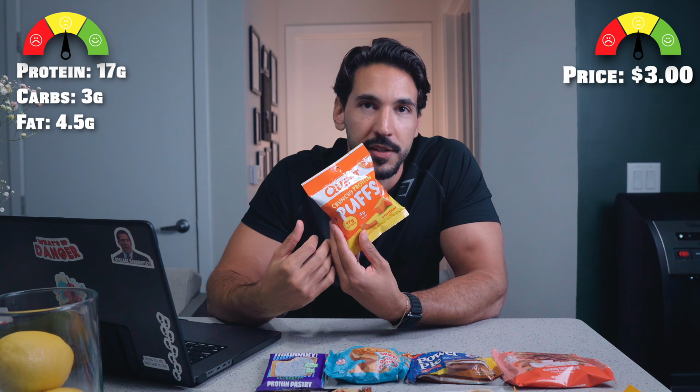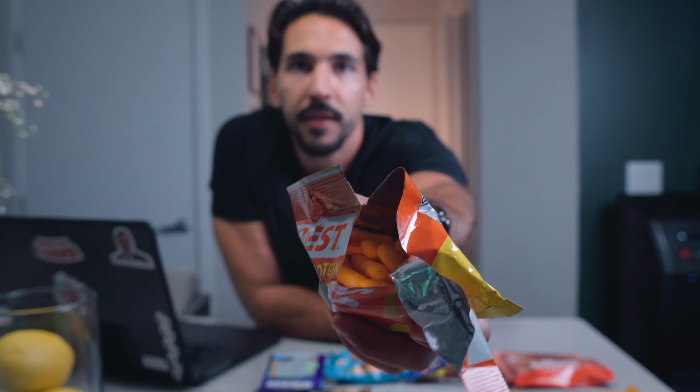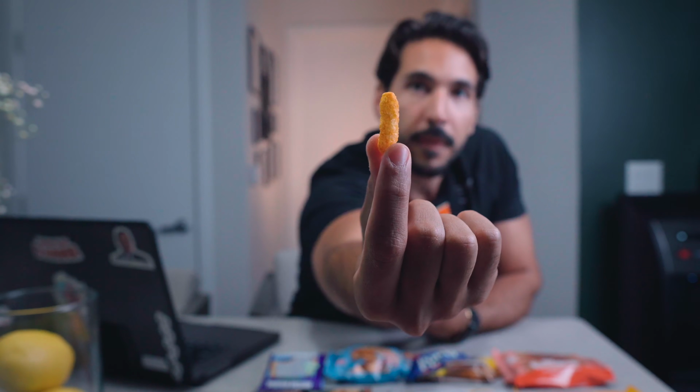We're back with Quest. We have the crunchy protein puffs. These look like the puffy Cheetos, but just a protein variation of them. Let's try the taste now. Have a little slip here. Whoops. Again, Quest nails the smell. You get a lot more per bag. They're smaller. Let's give them a try.